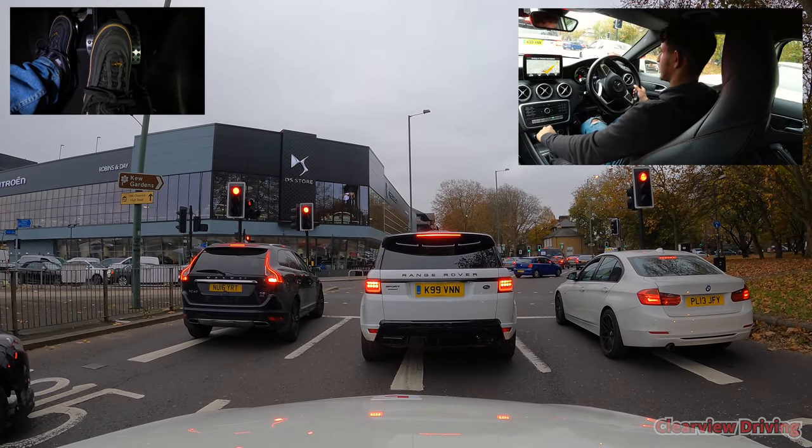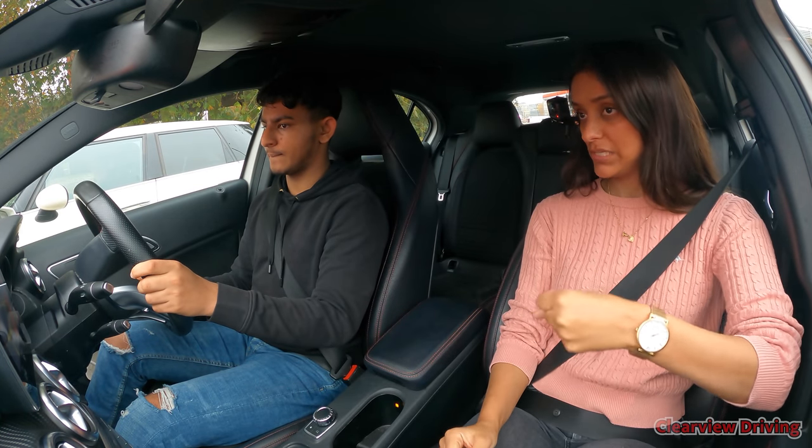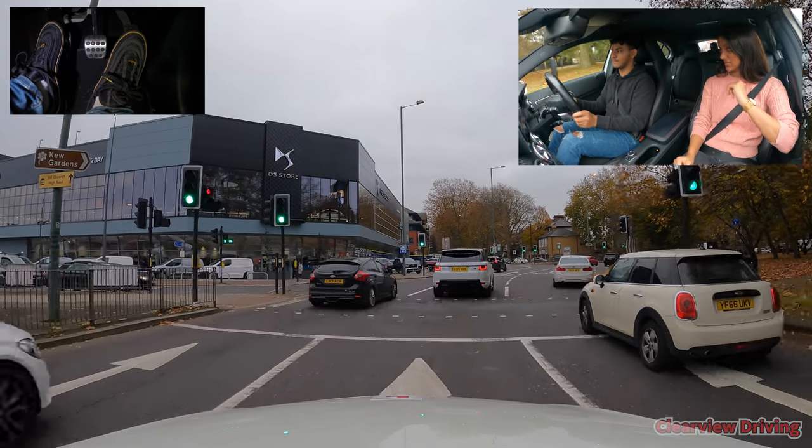Okay. Was that okay? Now our exit's directly in front. Just be a little bit slower when you're releasing the clutch because the car's jolting too much at the moment. So really slow clutch. See, that was better than the last move off, wasn't it?